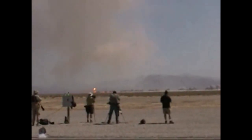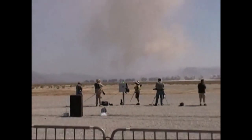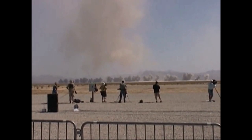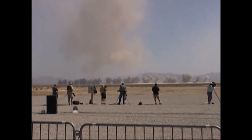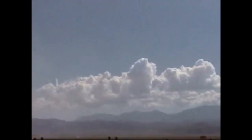Fighters are here, but all the other bombers are from the coast. Talking about over here, you can feel the air.